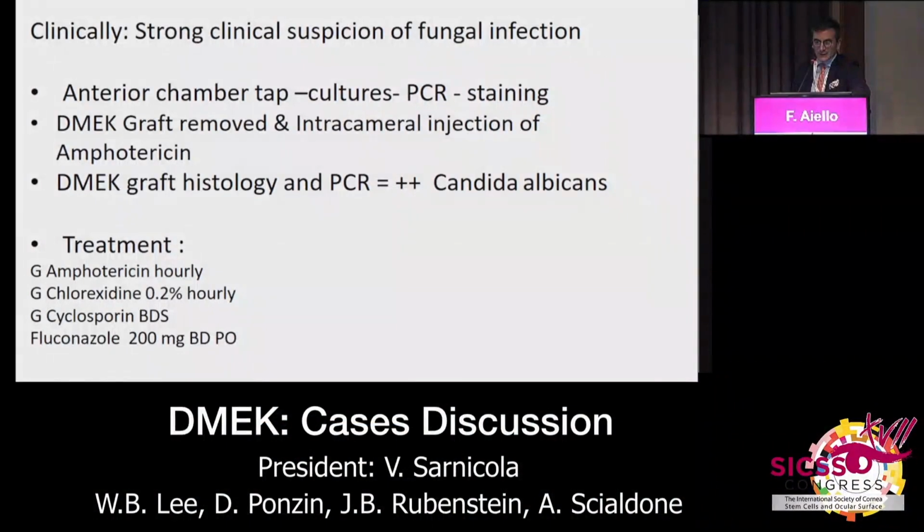So clinically, despite the confocal still being negative, strong clinical suspicion of fungal infection. So what we have done was an anterior chamber tap for culture, PCR and staining. We removed the graft because we didn't want to sit and watch for another 48 hours or something more. We did intracameral injection of amphotericin because this is in our guidelines at Moorfields. And we sent also the DMEK.